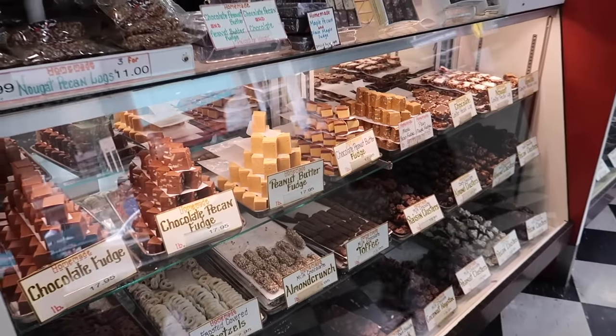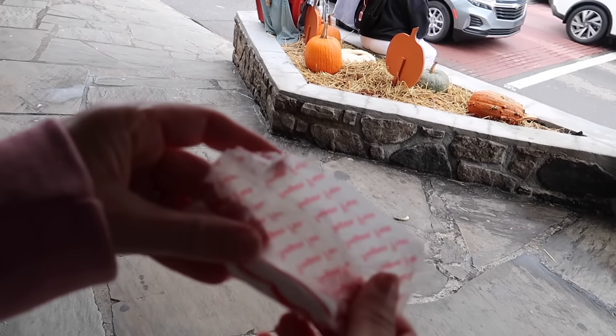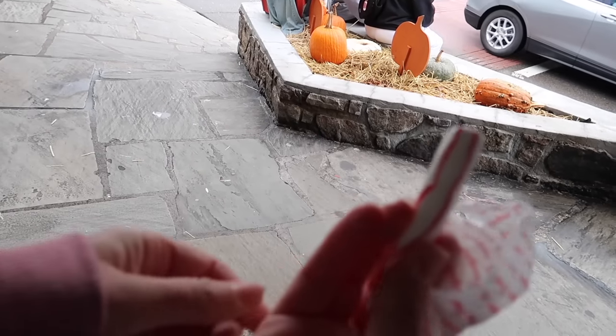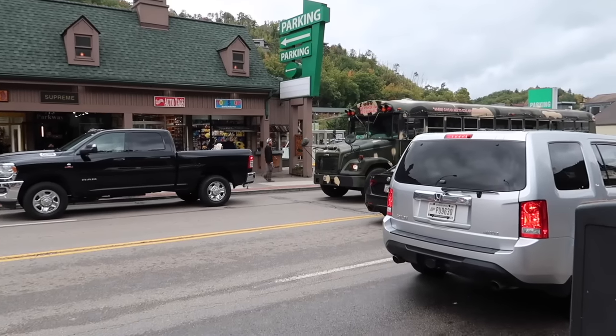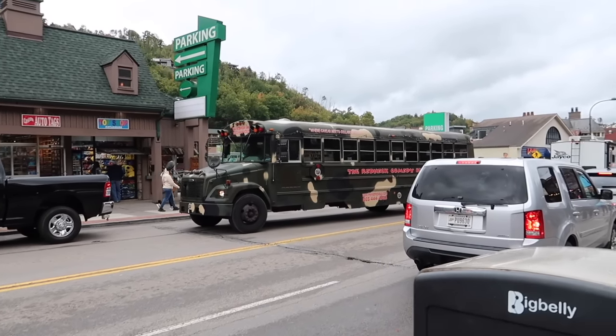Ooh, yummy. It smells so good in here. Try my sample. All right, let's try this. Soft. Pepperminty. Delicious. Well, that is interesting. Oh boy.